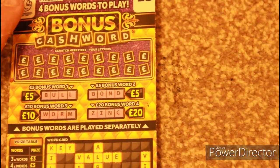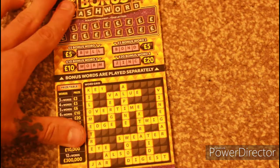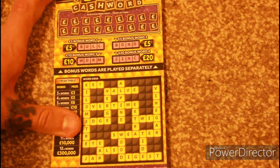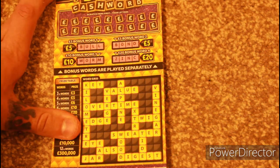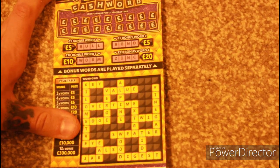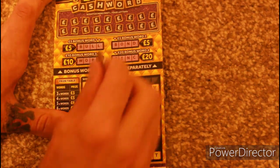Okay, guys, now we have the bonus cash word. Let me zoom out a little bit so we can get this one in focus. Okay, so we got it there, guys, haven't we? Yeah, we got it. So, hope you can see that. Let me just focus the camera more. There you go, guys.